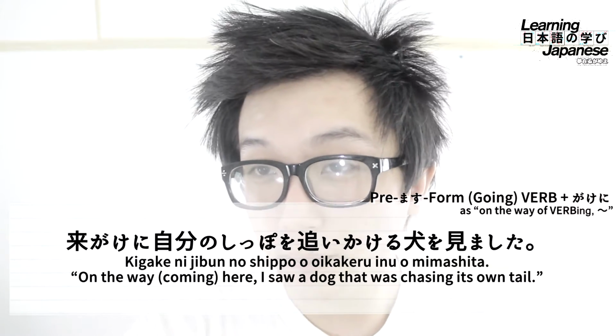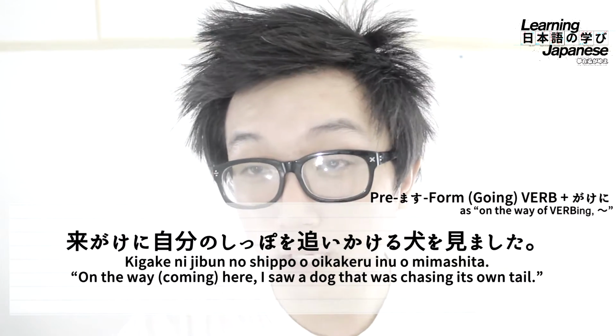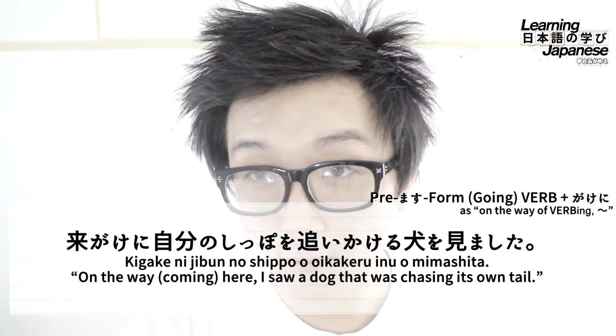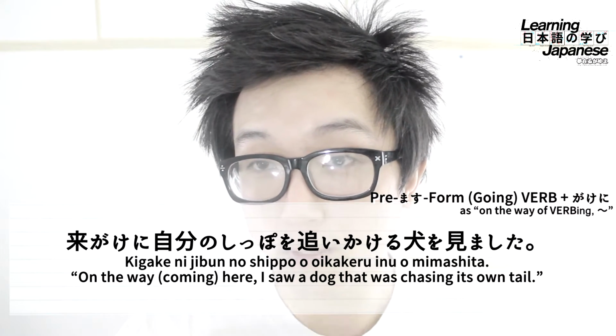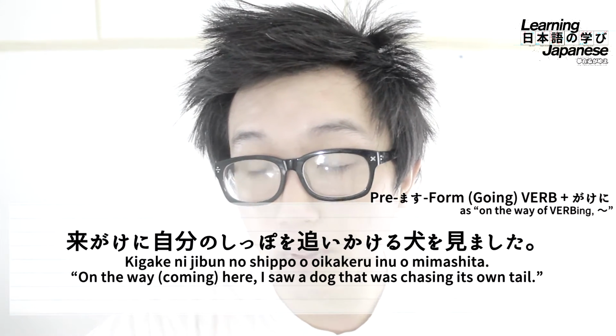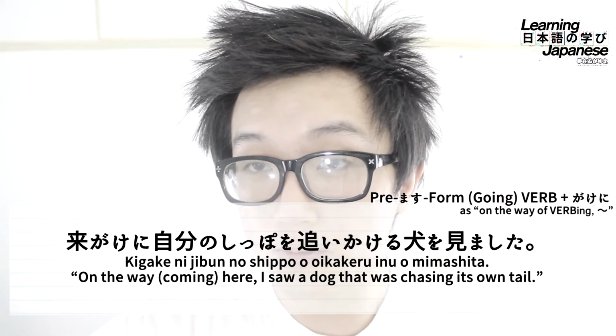Let's break down the sentence bit by bit. Kind of luckily here, we start off the beginning of the sentence with our actual grammar pattern. So this is the focus of the sentence right here, and we have the verb kuru, which is going to be conjugated into its stem form, which is ki, because the masu form is kimasu. And with that, we can just plug on "gakkou ni" now. So "Kigake ni" is going to mean on the way of coming.